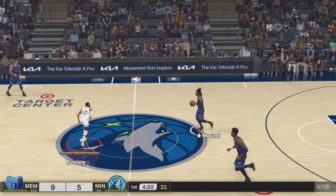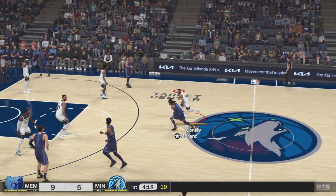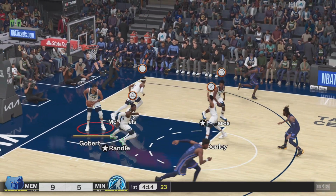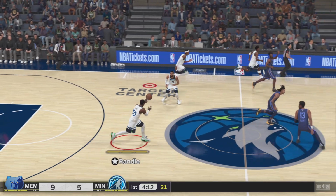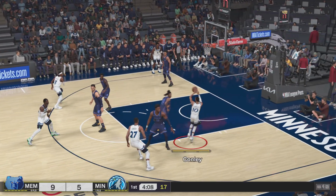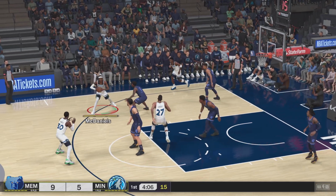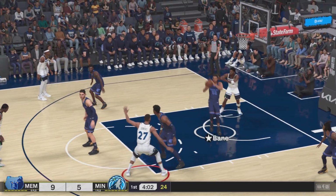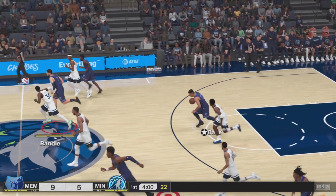For Memphis, they've gone 3 of 3 so far from the floor. Here's Morant. No good, off the front rim. And he's very confident from that range, but you can't make them all. Outside McDaniels. Pass to Randall. Here's Gobert. To the inside. And stolen by Bane.